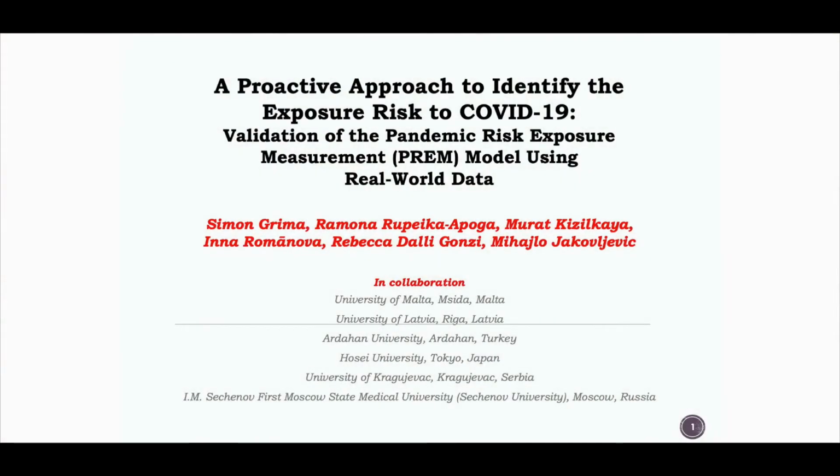Our paper is entitled "A Proactive Approach to Identify the Exposure Risk to COVID-19: Validation of the Pandemic Risk Exposure Measurement (PREM) Model using real-world data." Reducing the impact of any pandemic depends on an early prediction strategy to be better prepared, as well as to reduce the burden on our health systems.